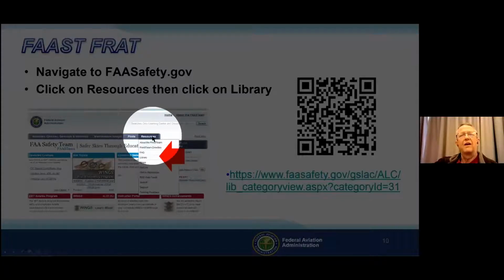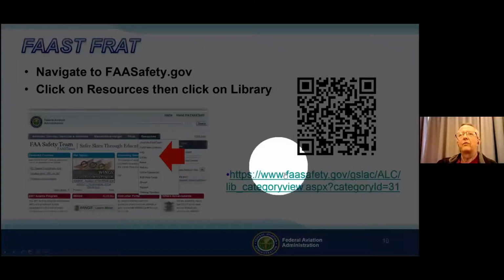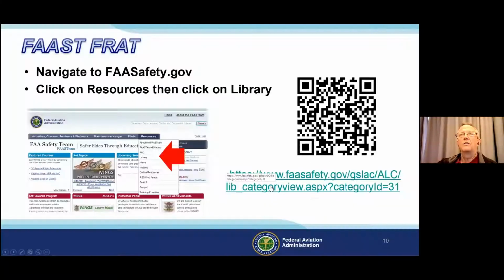I have to make sure I got the right screen here. Tap on that resources tab and then come down here to library, and it's going to take you to a page with that website over there. If you type that down, you can go directly to that website yourself.